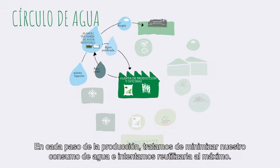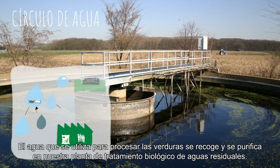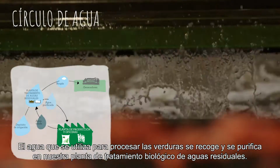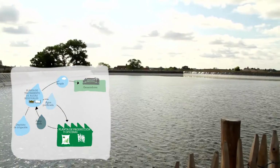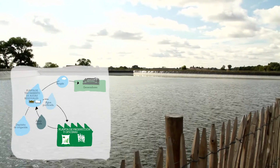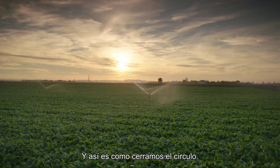During each production step, we try to minimize our consumption of water and maximize the reuse of water. Water that is used for processing the vegetables is collected and purified in our biological wastewater treatment plant. The purified water is used a second time for washing the vegetables coming from the fields. The remaining water is stored in a huge 150 million litre reservoir. Through an irrigation network, local growers can use this water to irrigate the crops. And that's how we close the loop.